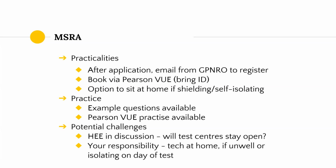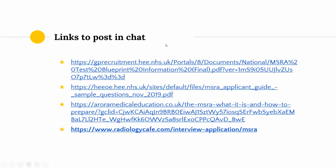In terms of potential challenges, I asked HEE what they're going to do if Pearson VUE closes. They are currently discussing with Pearson VUE to ensure that the test centres stay open, but I presume that if there are further issues, they will allow more people to sit it at home. The other thing is that the technology is your responsibility. So if you decide to do it at home, you need to make sure that your Wi-Fi works. If you've booked a test and you happen to be unwell or isolating on the day of test, unfortunately, HEE can't really do much about that, and it sucks, really.